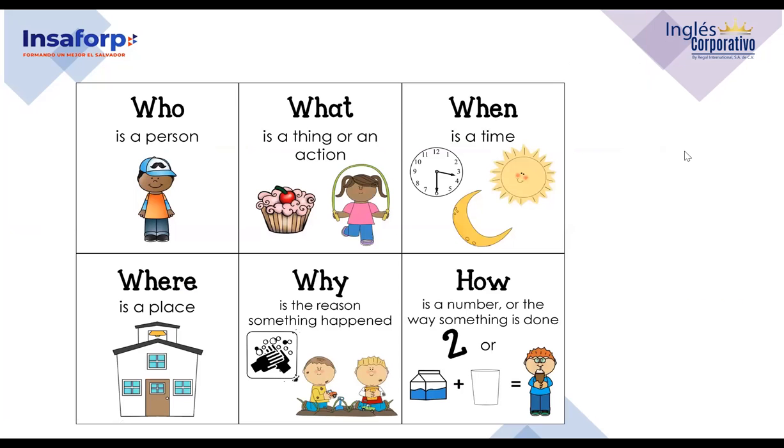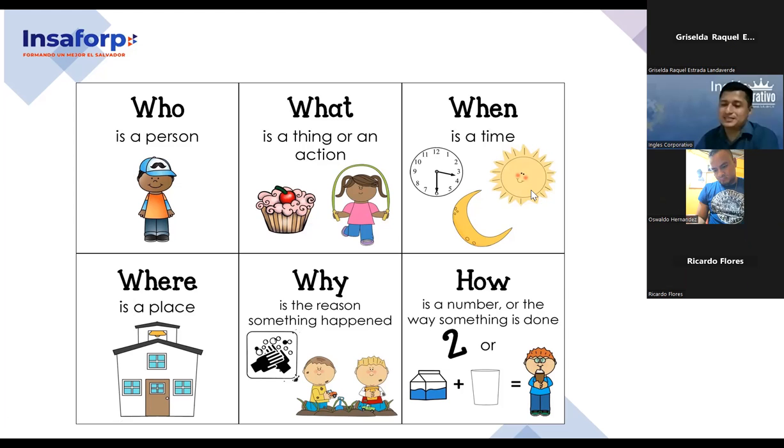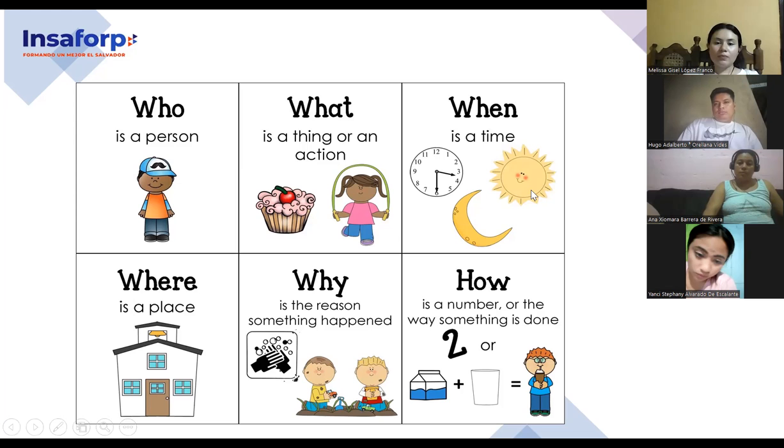Tenemos otro, como el título que teníamos, que es double-edged questions. Okay, estas preguntas solo son, pues, estas palabras, just to make questions. Solo para hacer questions. Para eso sirven, right? No sirven para nada más, solo para hacer questions. Entonces, who, ya habíamos hablado que era for people, right? Que usted va a preguntar, hey, who is your brother? Who is your boyfriend? Who is your father?